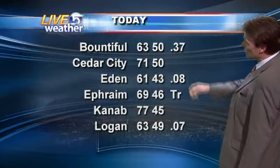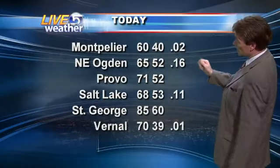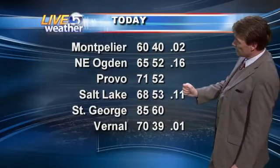37 in Bountiful, some heavy rain falling there, 63 the high, Eden 61, 77, a nice day in Kanab. Southern Utah mostly escaping the heavy rain. We did have reports from Northeast Ogden, Jeff James, 1.6 inches there, and Larry Matthews says 85 for a high in St. George with Vernal at 70 and 1/100th of an inch of precipitation.